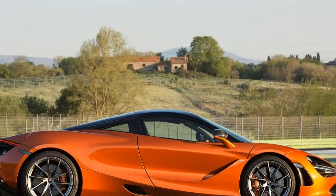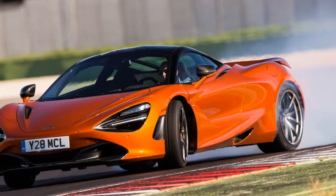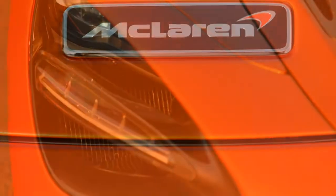2018 McLaren 720S Coupe Review. The good points of McLaren 720S Coupe. Showcases bold new McLaren design language. Useful luggage area behind rear seats.